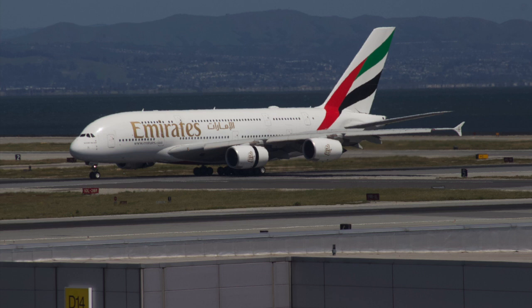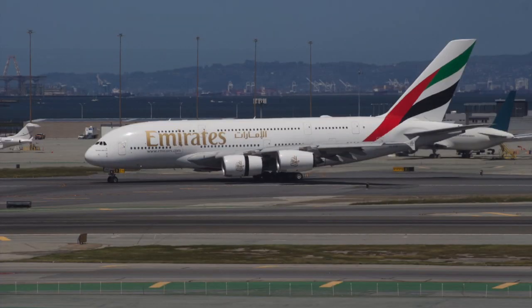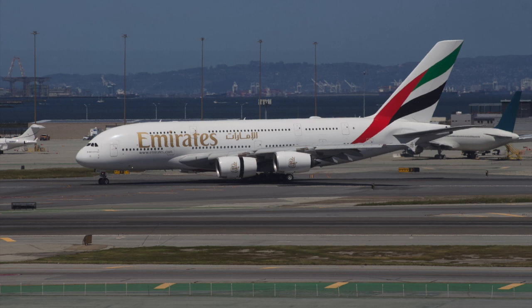arrived from Dubai International Airport as Emirates Flight 225, and this aircraft is registered A6-EVD. Man, what a beautiful plane she is. While I do love the 747, I think the Emirates A380 deserves a spot for this spotting video right here, because the double decker is just an absolute unit, and really nice to see her at SFO. Wow, what a beautiful airplane right there, ladies and gentlemen. Just this four-engine behemoth.